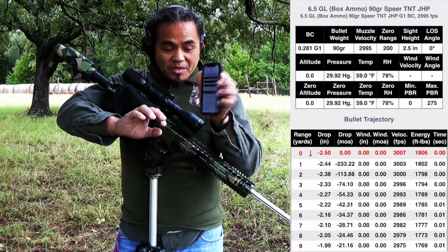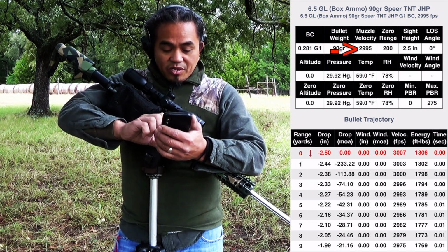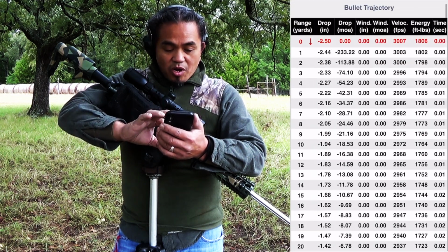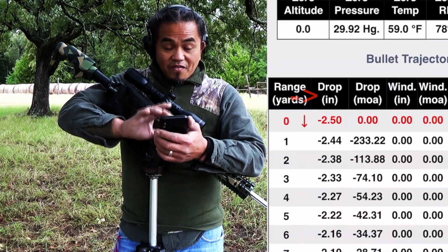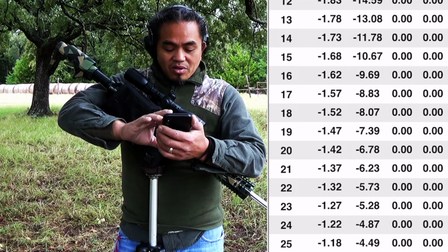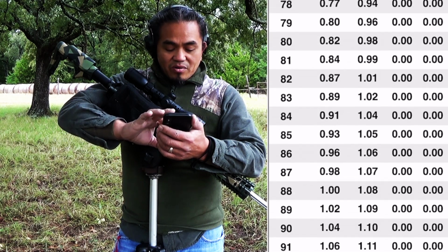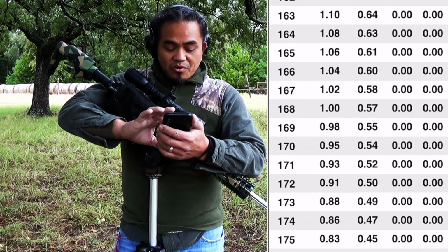I'm going to screenshot this so you can see it a lot closer. So basically we have my 90 grain TNT that's traveling 2990.5 FPS with a zero of 200 yards. And if you watch the second column where it says drop in inches, you'll notice it starts at 2.5 inch. Remember, I said I'm going to use a 5-inch radius as my target. So from zero, which is 2.5 inches, all the way out to, it should probably be almost 300 yards, I'm going to guess.